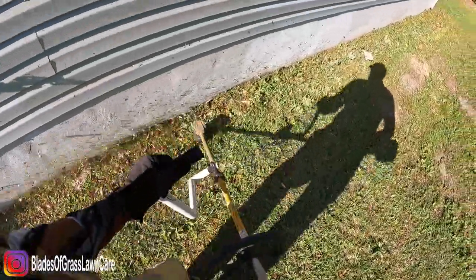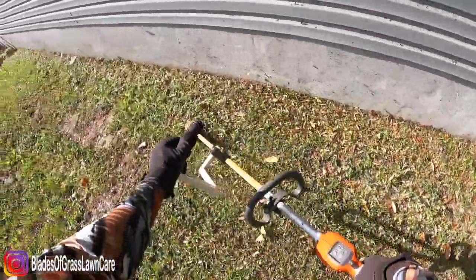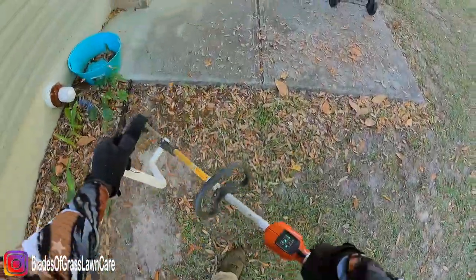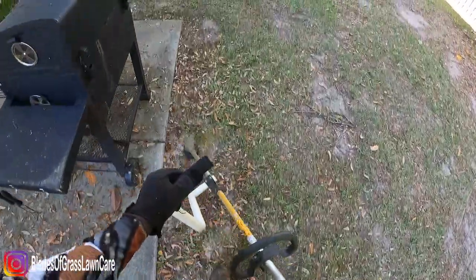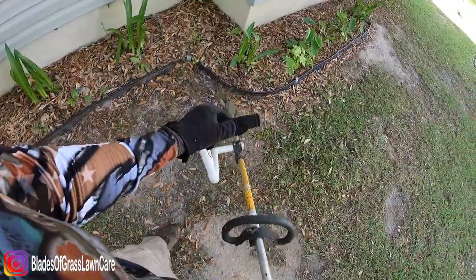So as you can tell, I am not running this thing at full power because it's not needed. With this, just to knock the little weeds down and stuff like that, and give it a nice clean appearance is what we're trying to do.